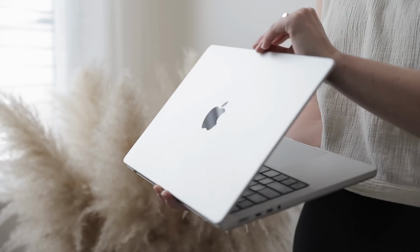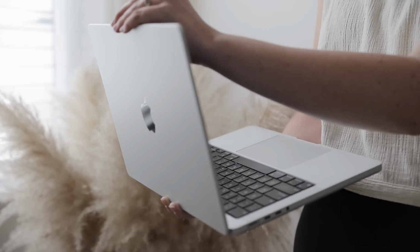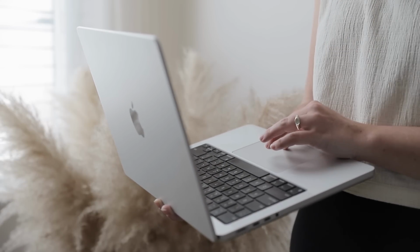I love that it's not too big, not too small, it doesn't weigh a ton, so it's easy to bring with me and to use wherever I go. Fits perfectly in my backpack, and it's really easy to use too, so this really has been a great investment.